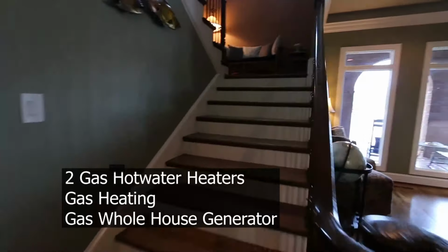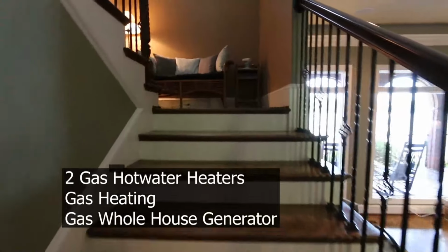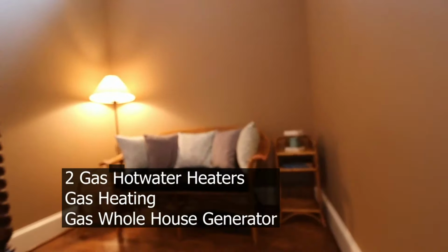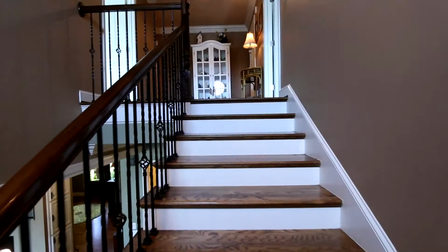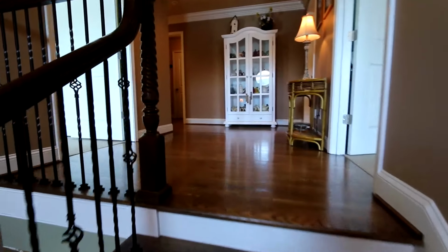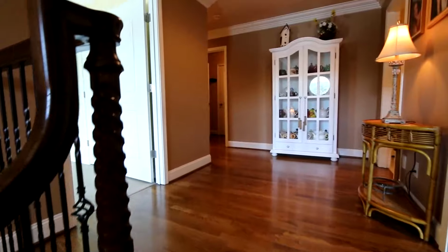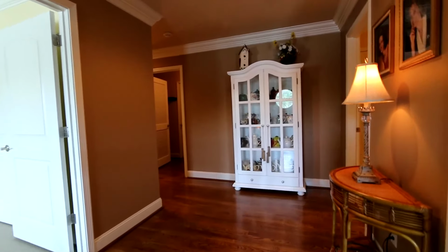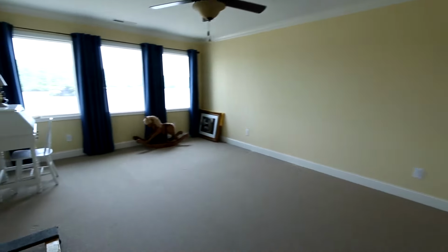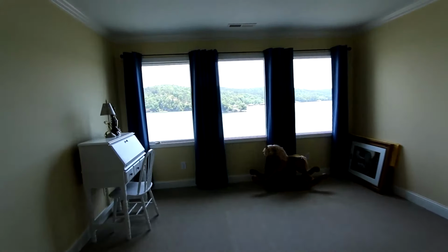And one thing to notice, all the bedrooms have lake frontage. Have lake views, but it's all gas. All the heat in the house is gas. 2 hot water heaters. You've got an underground 1,000-gallon propane tank, and you also have a generator, which is very important too, especially when you're out on the lake and you're out here. It's important to have another source there if the power were to go down. But what's important to know is all the bedrooms have views of the lake.